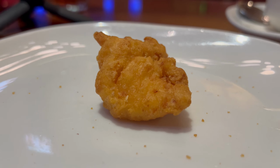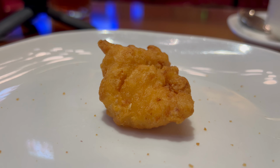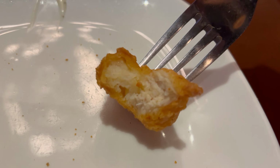Now, while the batter isn't bad, again, a little less crispy than I would prefer. I think the crisp on the jalapeno popper has been the best so far. But it is well seasoned and in general not super oily. I think that's a common theme here, and that I appreciate a lot.